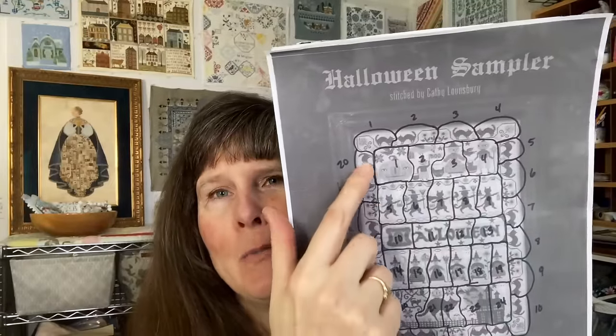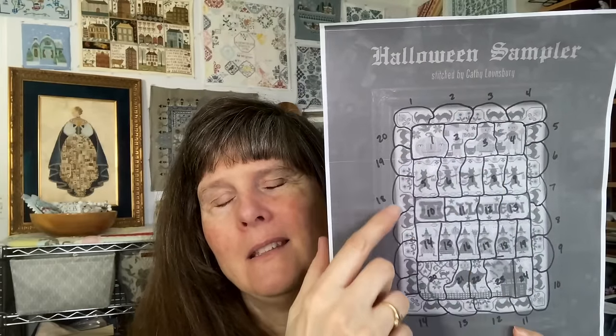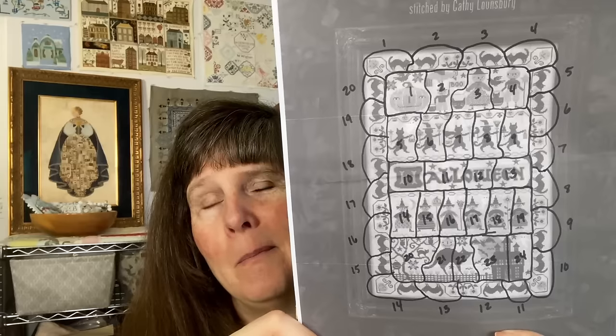Is that the way the numbers go? Yep. And then this border is all black cats. It's just these black cats that go on forever. So I also divided the border so that you only had to do one of these black cats a month. But there's not quite 24. It only goes to 20. So the black cat border should be done 4 months before the middle part is done. But if you're interested in how we divided it up, there you go.